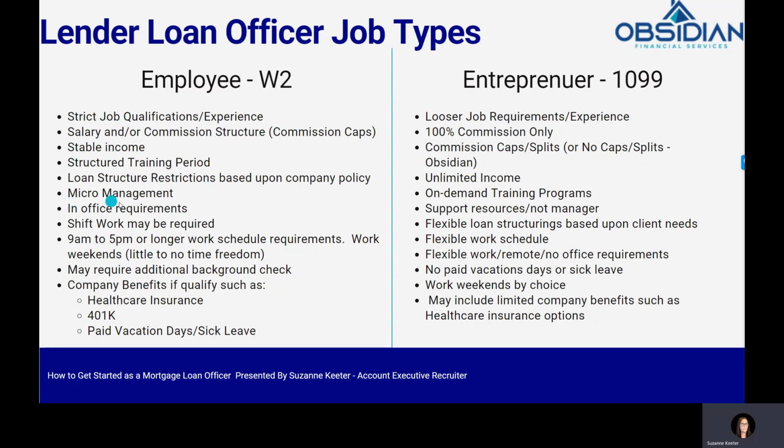So micromanagement. This one is, you're going to have a manager. They will probably set quotas for you. They will manage your time. Oh, you didn't come in right at 9 this morning. Where were you? Oh, you have to ask them if you can get off tomorrow for a dental appointment. That kind of stuff. Those of you that have been in the workforce for a while, you know what I'm talking about.